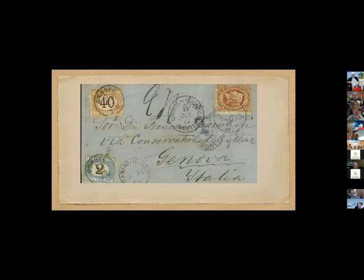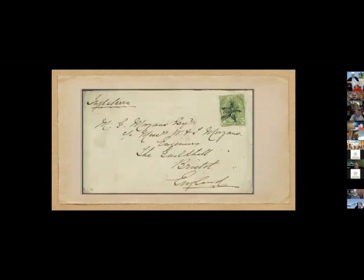And Dave has some of these. Dave Reitzema, who just joined us. This one's interesting because it's the Liberty head used to Genoa in Italy, and postage due. So you've got the bonus of having postage due stamps, which always makes something much more collectible. And it's quite rare. This is a one of a kind cover.